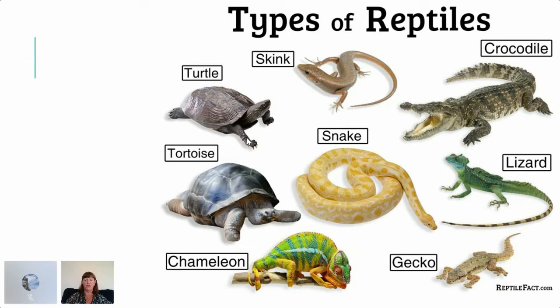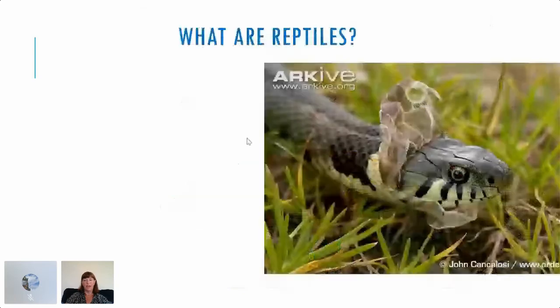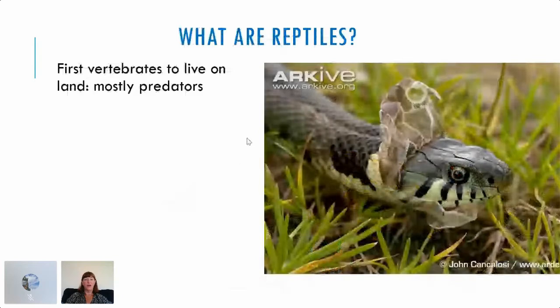And of course the snakes and lizards group are the only ones that we have in this country. So it's quite a diverse group stuck together in evolutionary terms. Okay, so what is a reptile? How do we define it? First, they were the first vertebrates to live on land, and they are mostly predators. There are some tortoises that are herbivores, but most of them are pretty fast and are voracious predators.